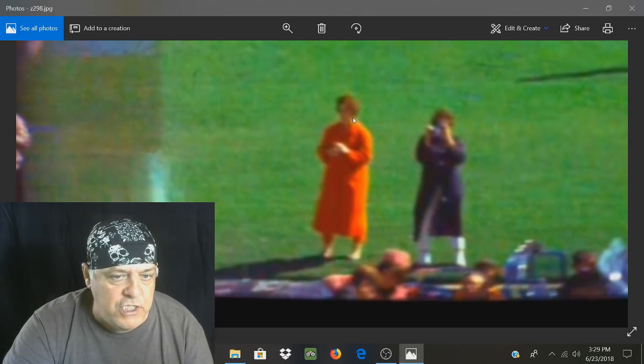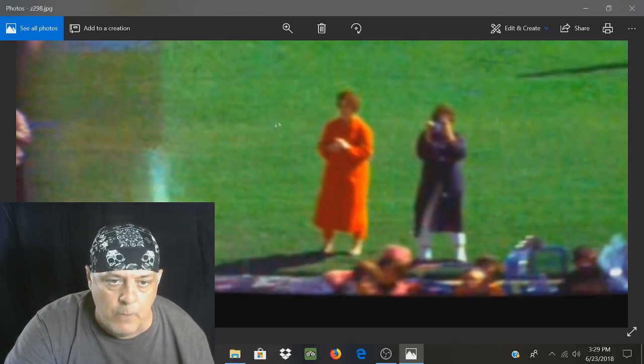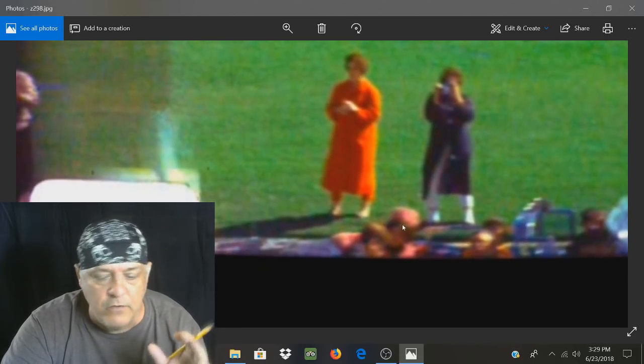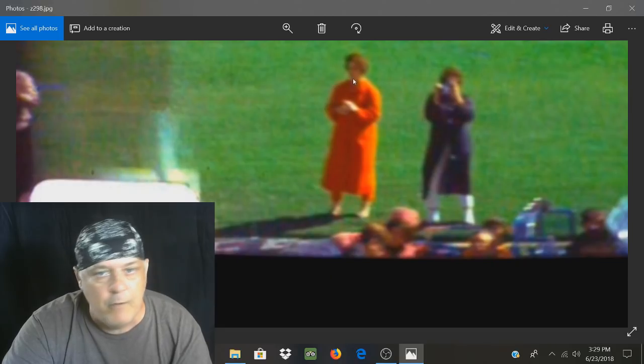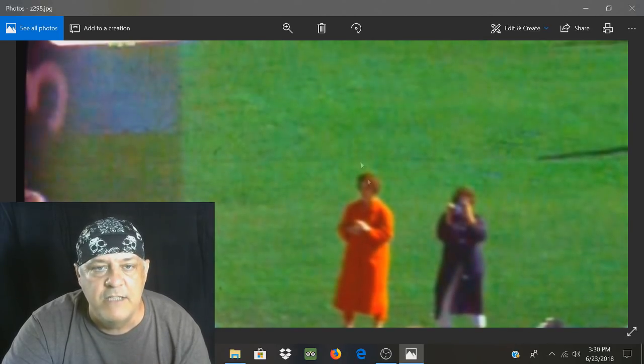As you see here, she's too busy looking at the police officers behind JFK's limo. You see what I'm saying? She's looking at me. Mary Moorman is following JFK's limo with her camera, but Jean Hill is too busy trying to look at the officers that are behind JFK's limo.